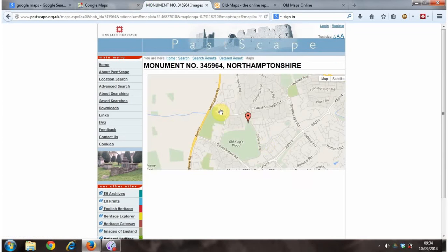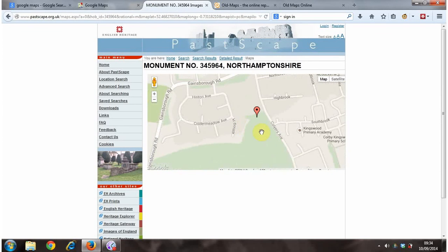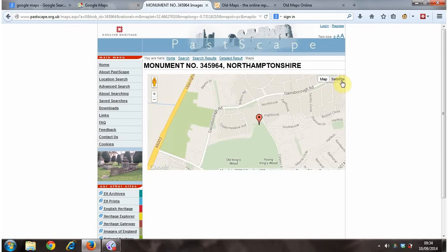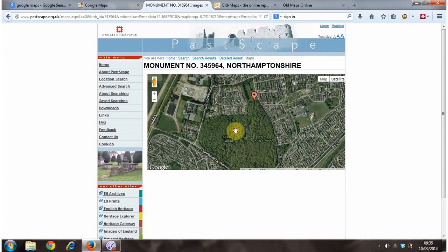Well, there's one, Roman, and that's in the woods just over the road from me. So that bit of woods will be worth searching once I get through all the rubbish that's been dumped over the years. But I'll have to message the council and see whether they'd let me detect in the woods.